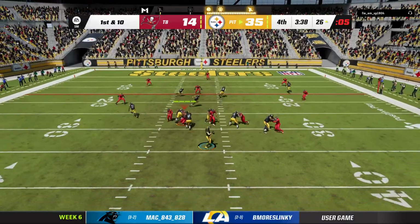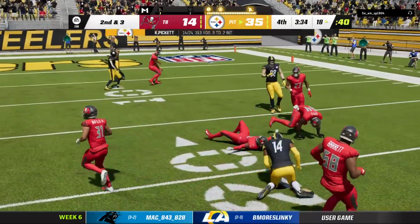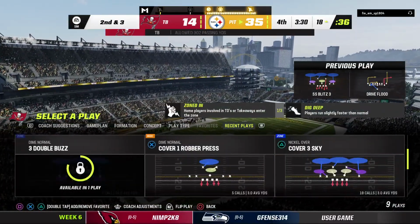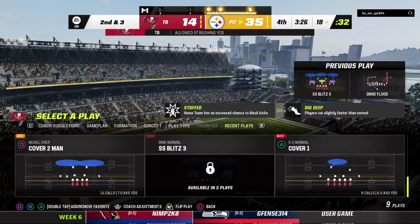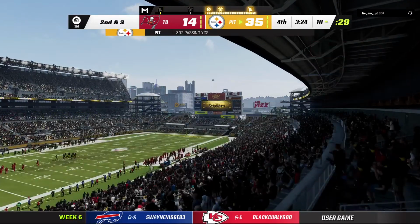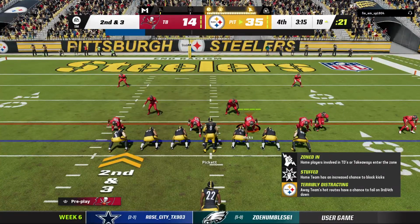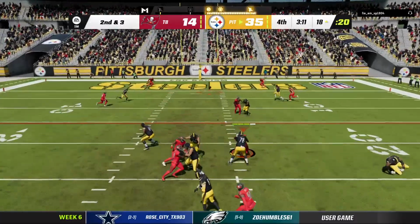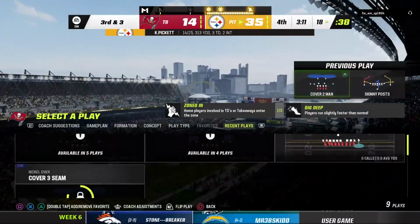First and 10, here's Pickett. Completes this one to Pickens, and he's brought down inside the 20 at the 18-yard line. Working with a 2nd and 3. Looking to throw, Pickett, and that is going to be incomplete as he led him a bit too much.